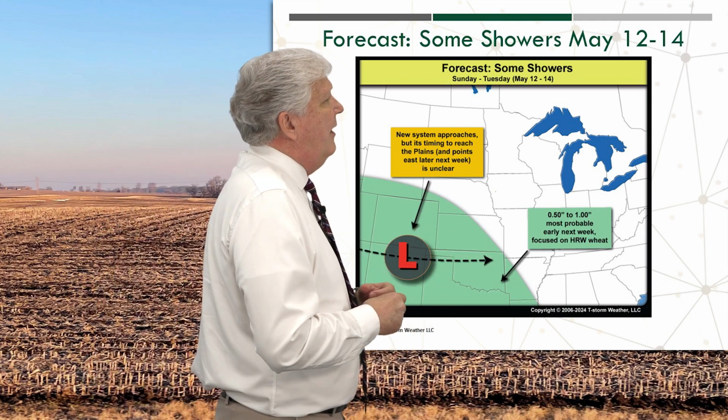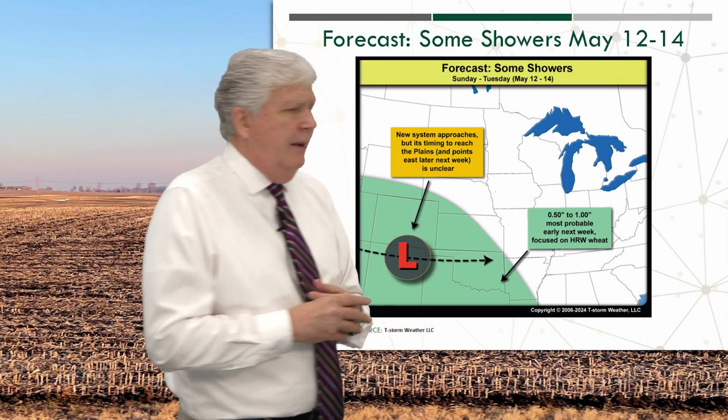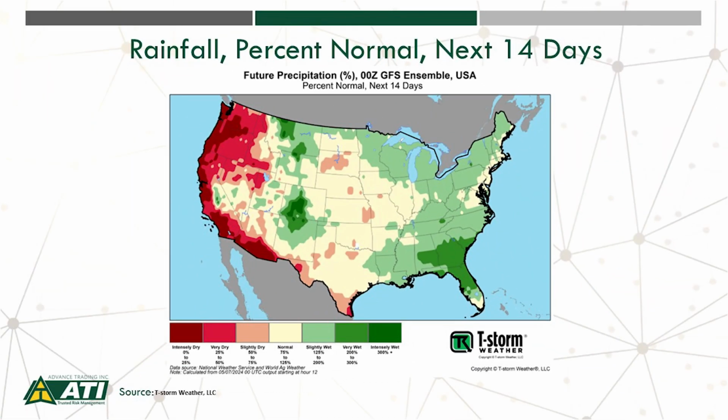Most of the rain is going to be out in hard red wheat country over that time period. Now let's quantify rain over the next 2 weeks. You can see quite a bit of the country in terms of the production areas is going to be normal. The exception would be parts of Ohio, Michigan, Wisconsin, which are going to be a bit wet.